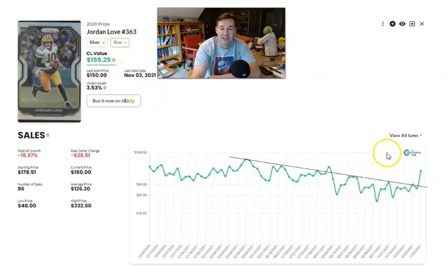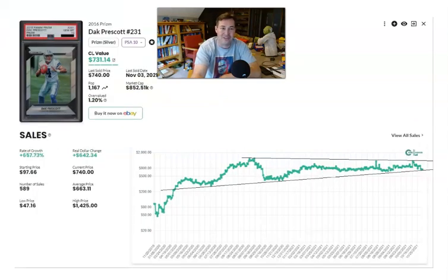Jordan Love breaking out of his downtrend here for the most part. So I don't think this is a Wally Pip Lou Gehrig situation here. Aaron will be back, so I'm not sure I would chase it on this one here. But he is relevant, and he is one of the bigger movers in the football world this week.